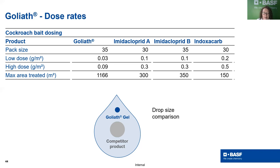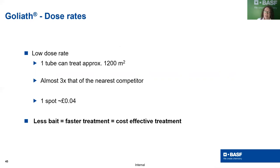You're getting a faster treatment. And because you're doing that, it's going to be more cost effective, because the biggest cost for anyone doing any kind of treatment is travel to site and movement from site.